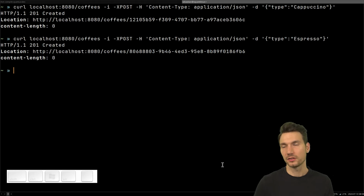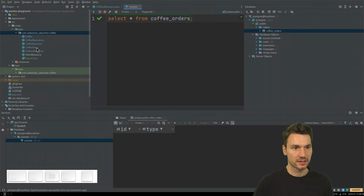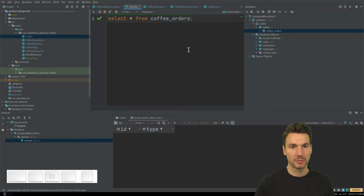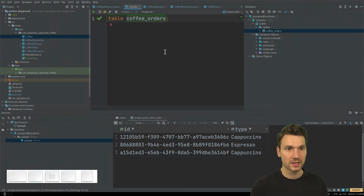You can check out the code on GitHub if you're interested in that, but it's actually not that interesting. It just does a database access with my coffee shop here. It uses the coffee repository to store something for the coffee orders with a certain type. But now if I go to my database console and execute this, I can actually see what's going on here. I also, of course, can use the specific syntax of whatever I'm using here, Postgres for example. So this also knows about the type of database and things like that.